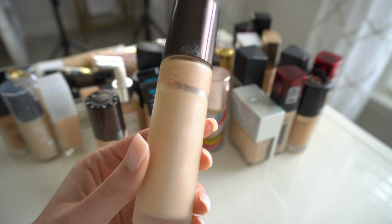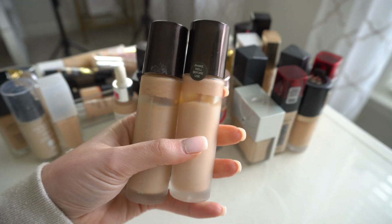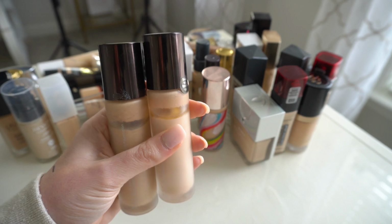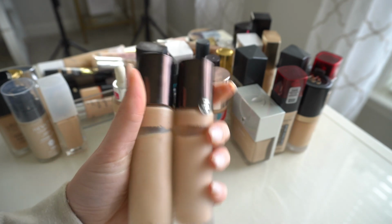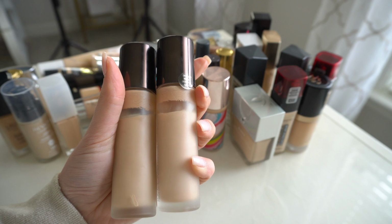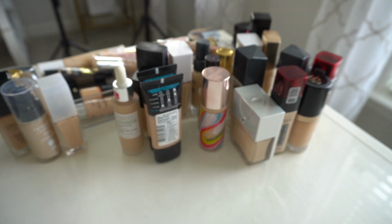I did really like this. I used it for a little while after I got it. I don't use it anymore, and of course I have two shades. I have fair and light. They are both definitely expired and I don't use them, so I am going to get rid of these. I think it's a pretty foundation, but I definitely do have some really pretty luminous lightweight foundations in my collection now that I like more than these, so I am going to be getting rid of these.